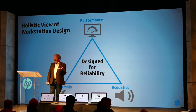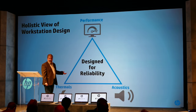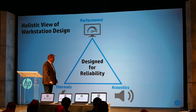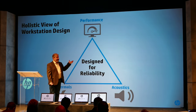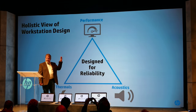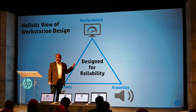But you can't have infinite performance, right? We can't turn the processors up to 20 or 30 gigahertz because the problem is they get hot, right? So we have to deal with thermals when we're designing a system as well. And of course, you can't have fans running at 10,000 RPM in the box because then you have acoustic problems. And so you can see here in the diagram that we really need to balance all of these things. But you know what's really important? One of the most important things we think about is right in the middle. The systems have to be designed for reliability.